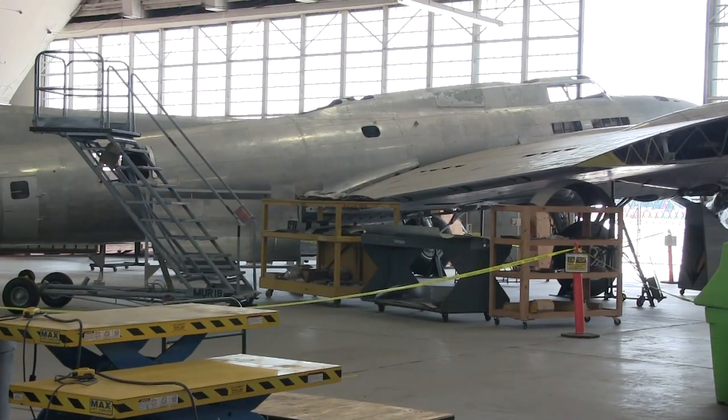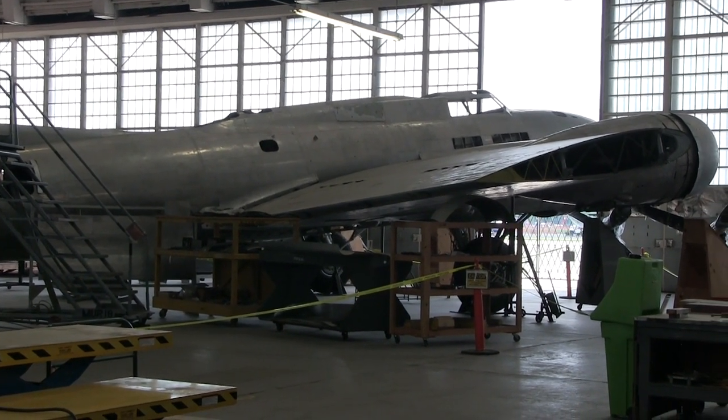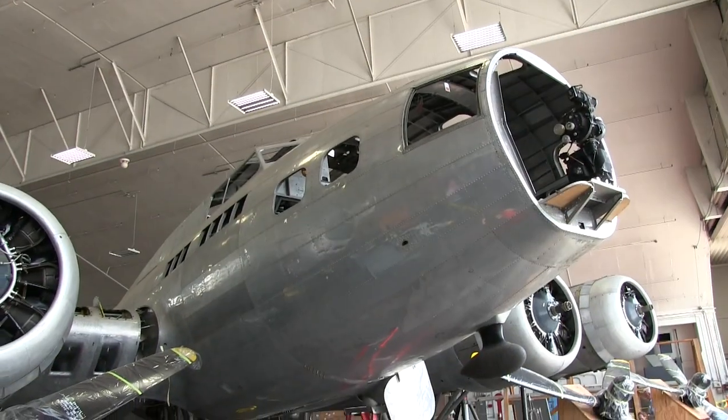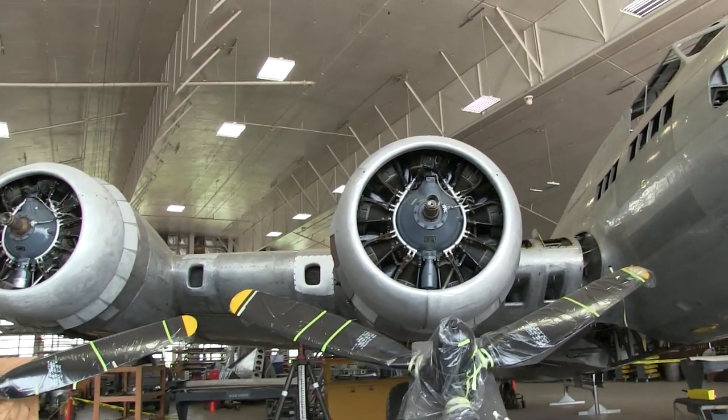The only three remaining World War II combat veteran B-17s in the world are all here at the United States Air Force Museum in Dayton. The Memphis Belle and the Swoose, which are being worked on here in the restoration hangar, and the Shoo Shoo Shoo Baby, which is on display to the public in the main viewing hall.